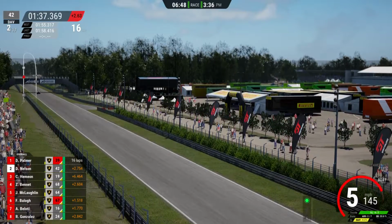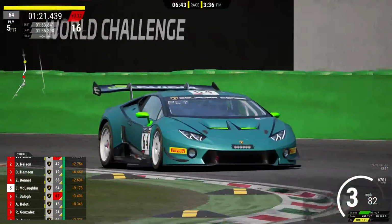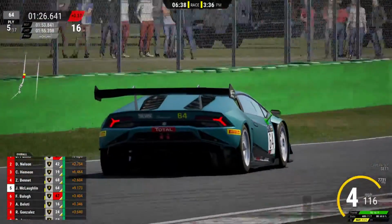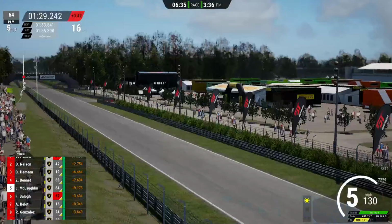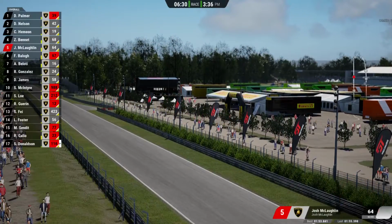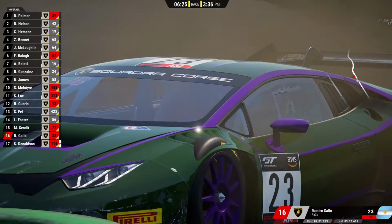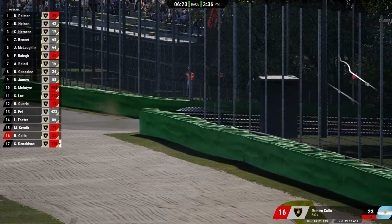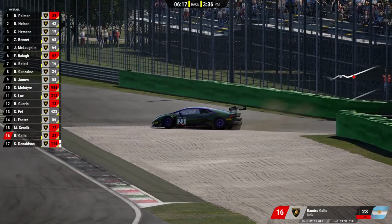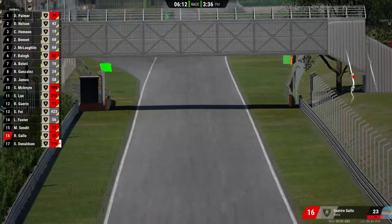Oh no! Off in Ascari, there's a purple and green car. Big lick coming out of Ascari. Who could that be? Can we go to relative timing? It's Gaio. It's Gaia. Oh no! Big suspension damage. Looks like he's struggling to get the car turned around too. He's got it rolling in the right direction here.